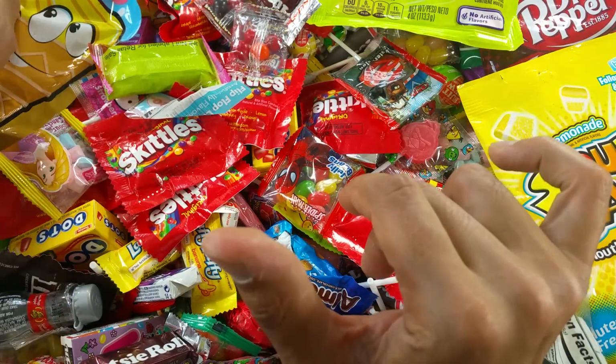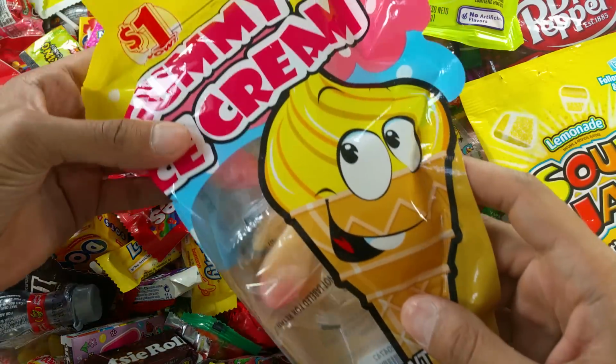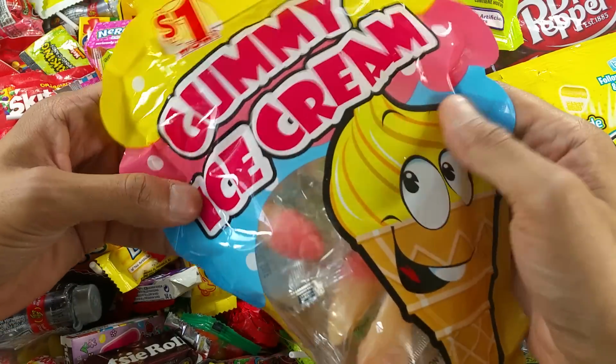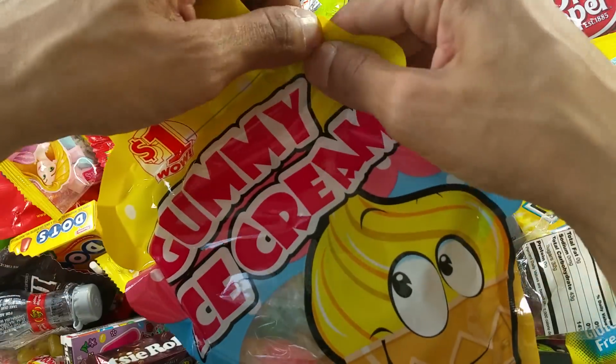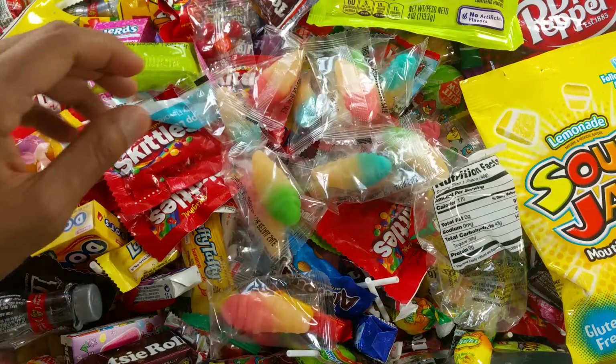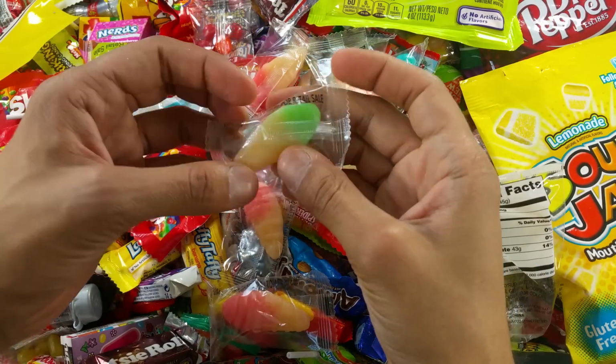Let's go on. I got something else to surprise you with. Look at this ice cream. Gummy ice cream. Wow, it's a gummy candy ice cream. It opens from here like that, and you pour it here. Oh, look at this one.